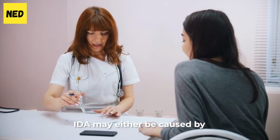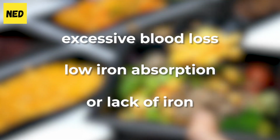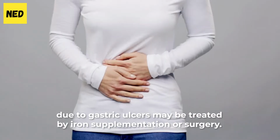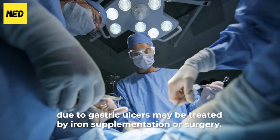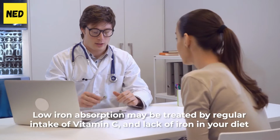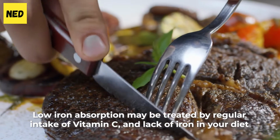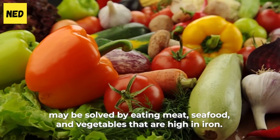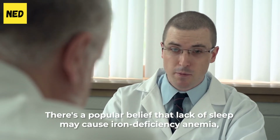IDA may either be caused by excessive blood loss, low iron absorption, or lack of iron in your diet. Blood loss such as menstruation and internal bleeding due to gastric ulcers may be treated by iron supplementation or surgery. Low iron absorption may be treated by regular intake of vitamin C. And lack of iron in your diet may be solved by eating meat, seafood, and vegetables that are high in iron.